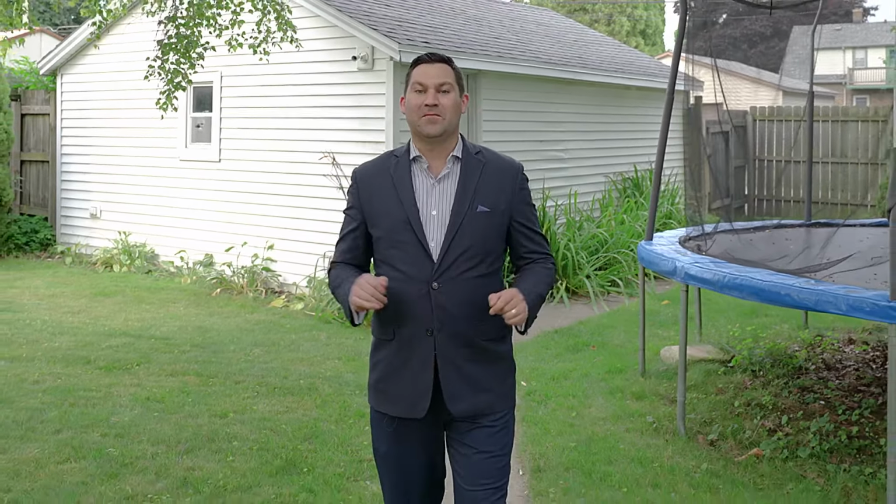But wait, there's more. Step outside and behold the fully fenced-in backyard, perfect for summer barbecues, backyard sunbathing, or running around with those furry friends. And we didn't forget about parking. There's a 1.5-car garage behind me that leads out to the alley. This charming home is in a wonderful location, and it could be your next home sweet home.